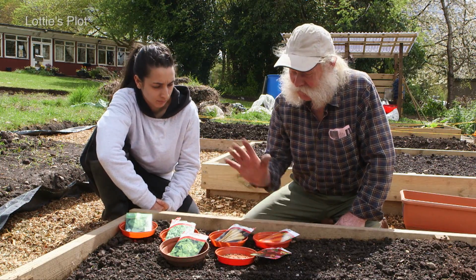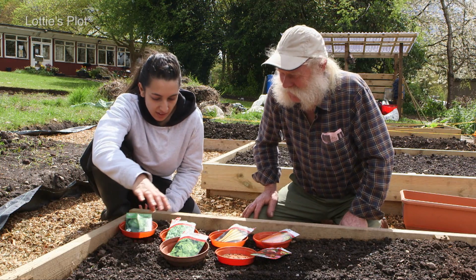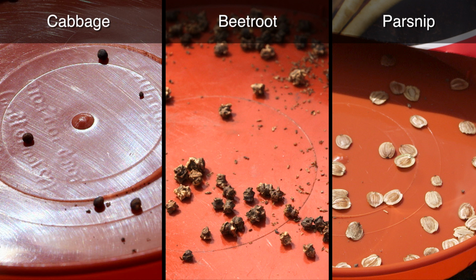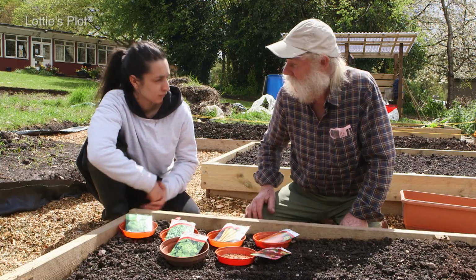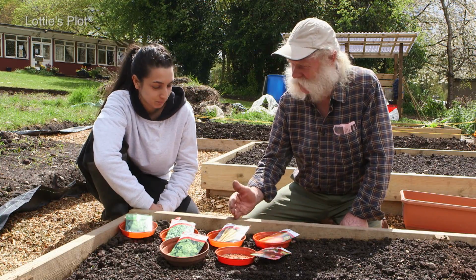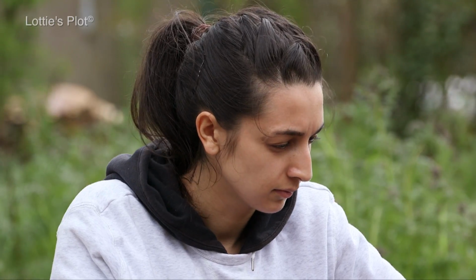Yeah. It's quite fascinating, the size variation in all of them. As you said, you've got some that are really, really delicate and will need delicate fingers. And then you've got some, like the beetroot and the parsnip, that are quite large in size and quite easy to see and to separate. Yes, parsnips particularly. And we're not looking at peas and beans today, but that's the bigger end of our vegetable growing. Right. Those are probably the biggest seeds as a vegetable grower that we're likely to handle.